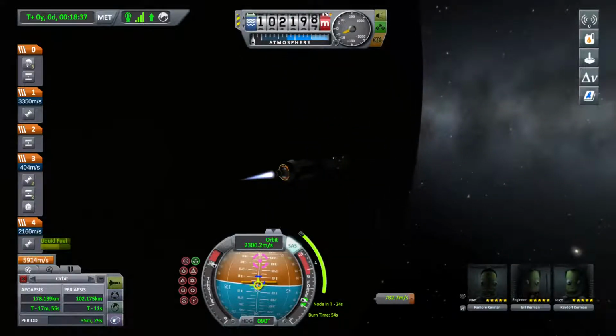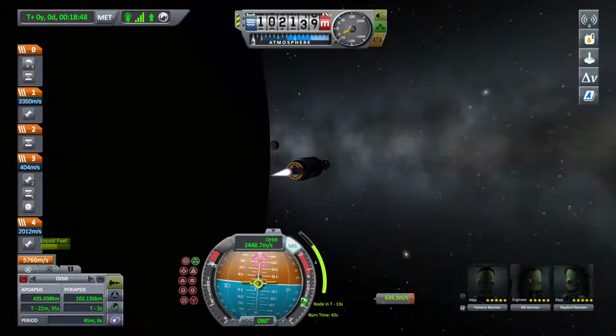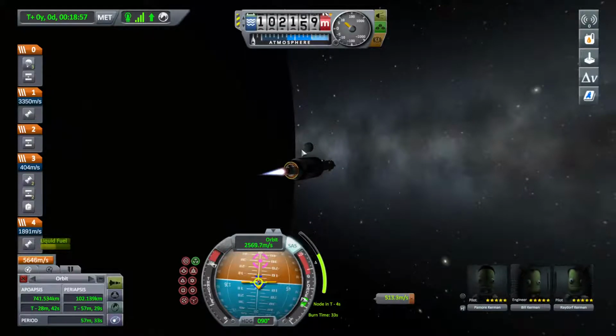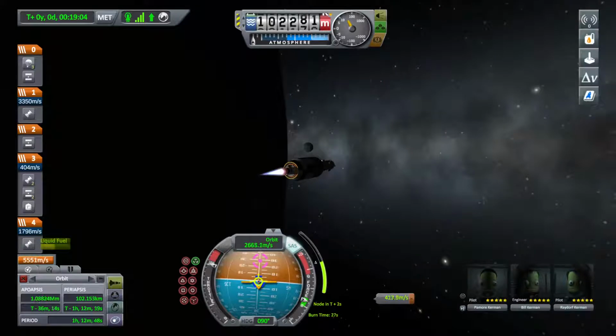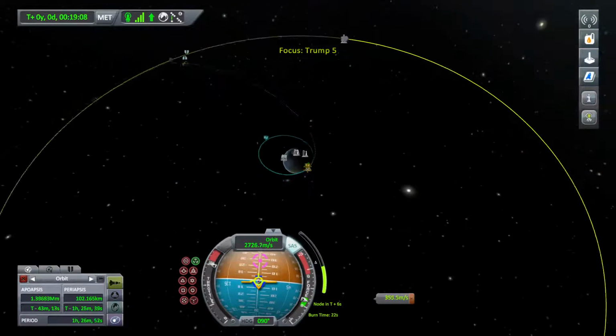Alright, we're underway. Off to the Mun we go. I'm going to lose a little bit of altitude. But as you can see, the Mun just popped up over the horizon. That's right about when you want to go. It's right around the time you start to see it on the horizon. You burn hard prograde. That'll get you there. Usually.